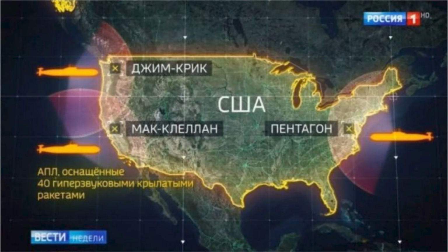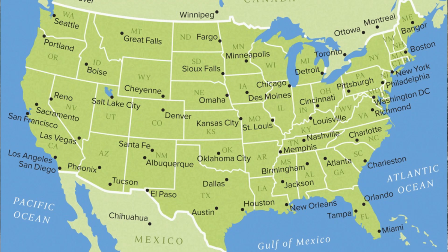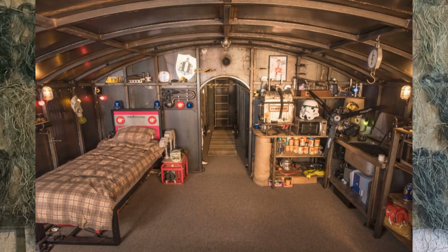Communication is the key. Use a battery-powered or hand-cranked radio to listen for emergency broadcasts. This will provide you critical information about the extent of attack, safe zones, and when it might be possible or safe to leave your shelter. The rule of thumb is to stay sheltered for at least 24 hours, but depending on radiation levels, you might need to stay for several days, up to 2 weeks.